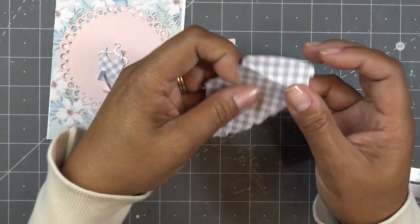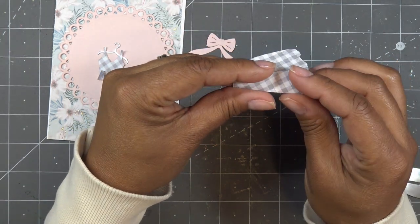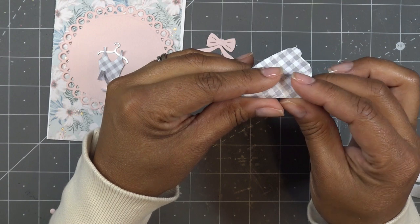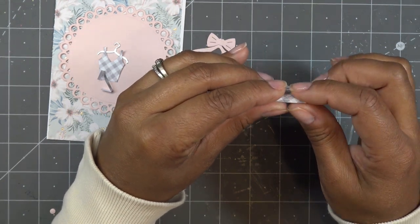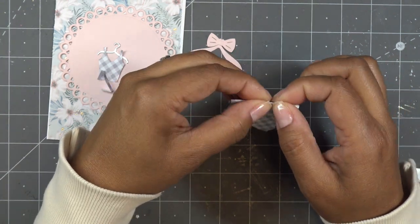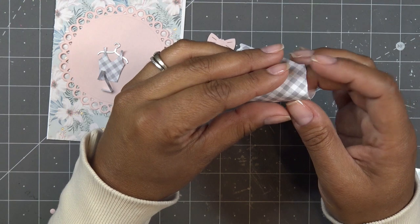You see? So I'm just going to fold them all back just to give them a nice little fold. I'm not bone folding them or anything like that. If you want to do that, go ahead. I'm just giving them a little fold, a little crease.